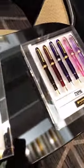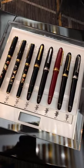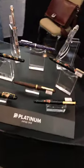It's something about their location in Santa Cruz. Platinum pens. Ooh, look. We got some platinum pens. Look at those. Beautiful pens on display.